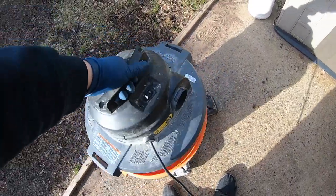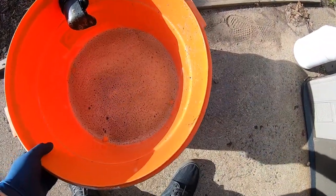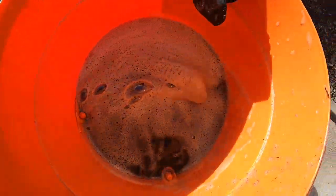As far as the dirt goes. A little bubbly. Ooh. That is black.